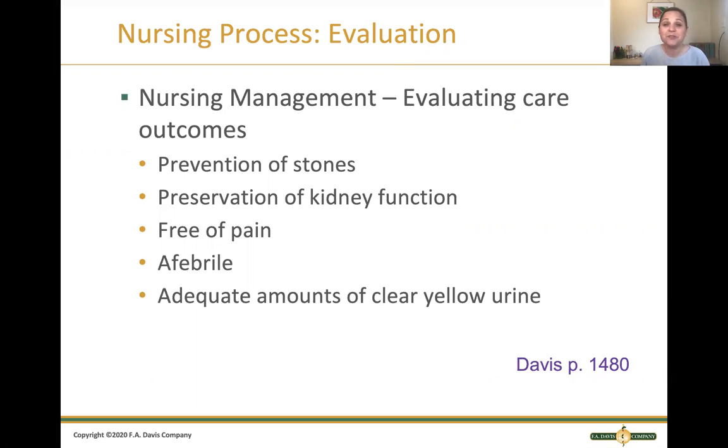We're going to see a patient who's free of pain. That's a great thing. We're going to see a patient who's afebrile because they didn't develop a UTI as a consequence of this urinary obstruction. And we're going to see adequate amounts of clear yellow urine, which indicates that their elimination is normal and that they're able to pass their urine.